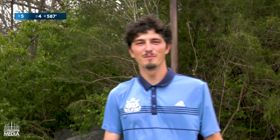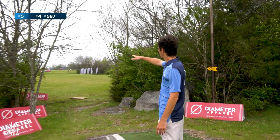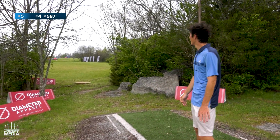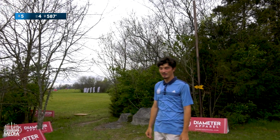Hole number 5 comes in at just under 600 feet. It is definitely a two-shot hole. For most people, it'll be a left to right shot right into the mouth. There's a bunch of trees to contend with and then about the exact same shot again. But some people will definitely be taking this high approach and just pretty much crushing it right at the basket.